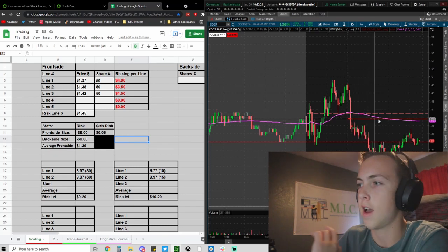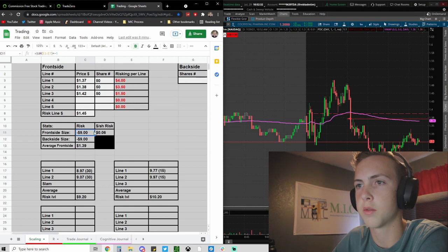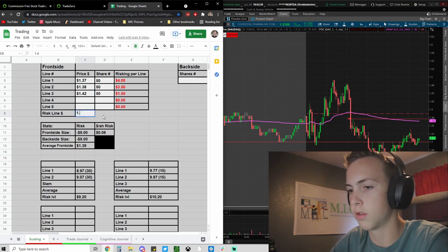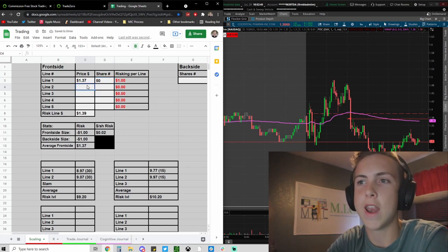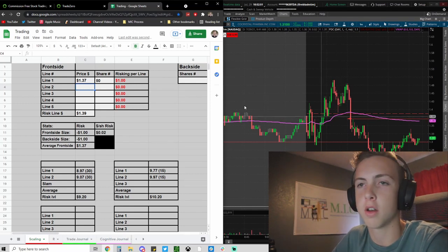But because I now lowered my risk to 139, I can size up by risking the same amount. So you can see right here, I was planning on risking $9 on this trade. Okay, so now that we have lowered our risk, we can move that down to 139. I got executed 50 shares at 137 still. Now I'm only risking $1 on this trade. Like, how awesome is that?